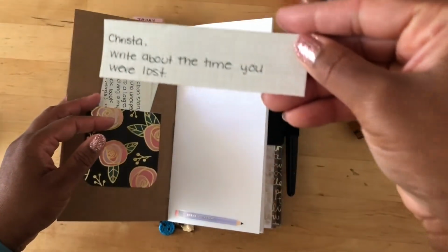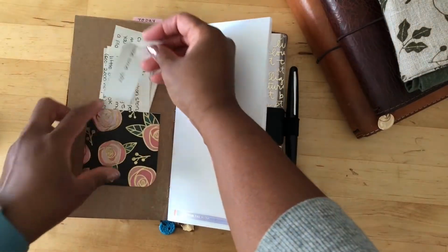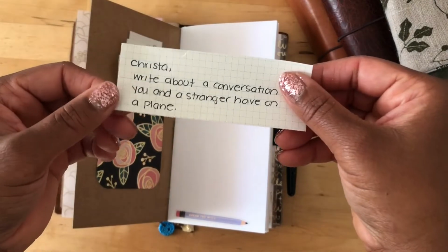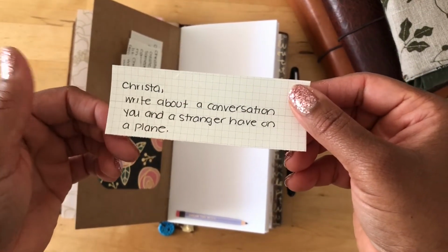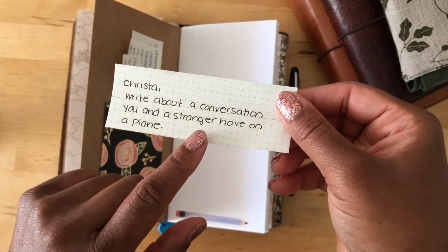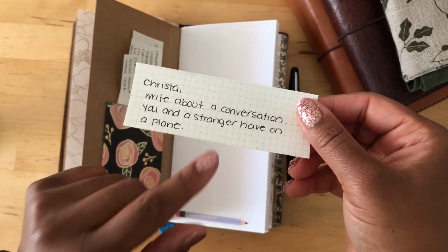So here's an example. Write about the time you were lost. And all of the prompts, I start off by just saying, I write them to myself. Krista, write about a conversation you and a stranger have on a plane. Now this would be interesting because this would probably be during COVID. So that will be an interesting little story.